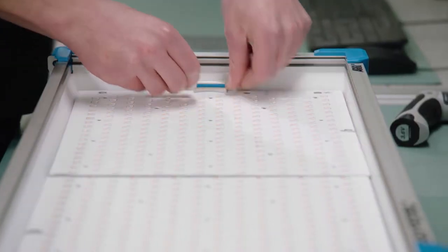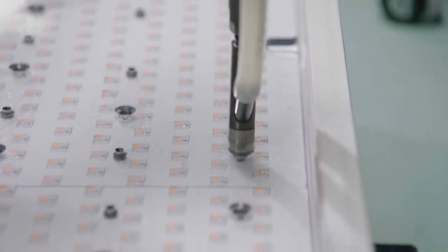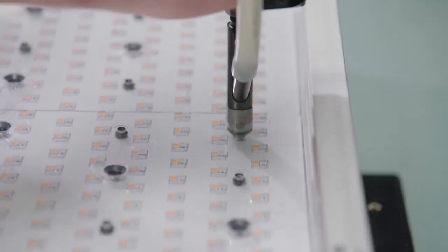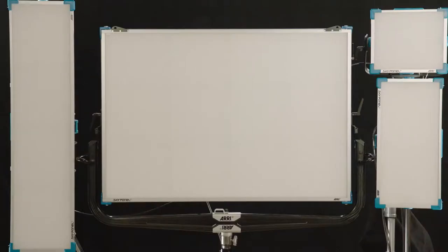We introduced the Sky Panel light approximately 6 years ago. We had LED products before that, but the Sky Panel was a home run. People told us this is exactly what we were waiting for. It is a soft light, and it comes in different sizes. However, at the core of a soft light is how smooth the light is and how color matched they can become panel to panel.